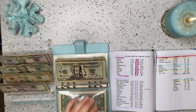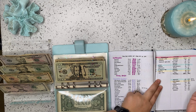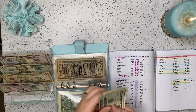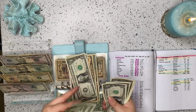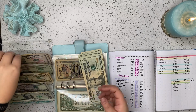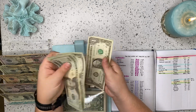All right, next up is gas. I did not have to fill up this week, but my husband did. And in gas, we spent $37.35. All right, so we'll be taking out $38 here. So 20, 35, 36, 37, 38. All right, so left over in gas, we've got $63.